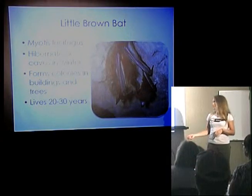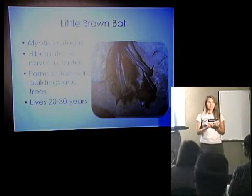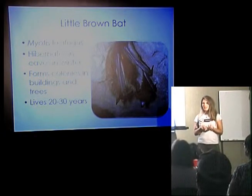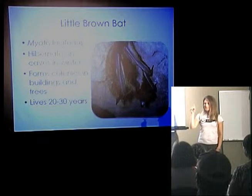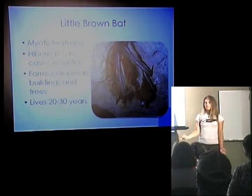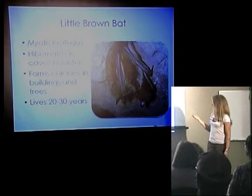The other one, we have the big brown. This is the little brown bat. It hibernates in caves in winter, and then it will form colonies, sometimes in buildings, but also in trees. And this bat has been documented to live in captivity for 30 years, and then we found them in the wild living 20 years. So just think about it. The little brown bat, it's this big. And that bat can live 20 or 30 years. Think of something else that size, like a mouse or a shrew. It's got a lifespan of a year or two. And then a squirrel, 7 years. And these bats are very long-lived.